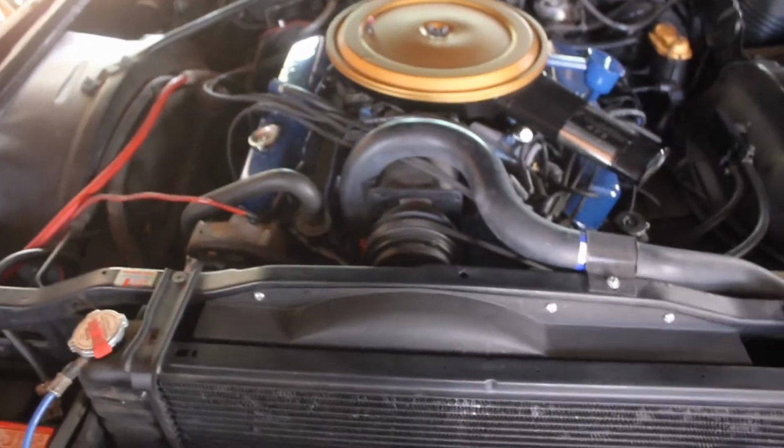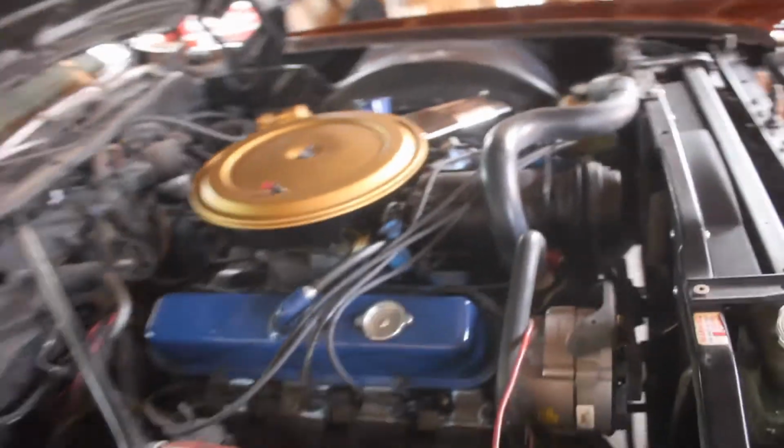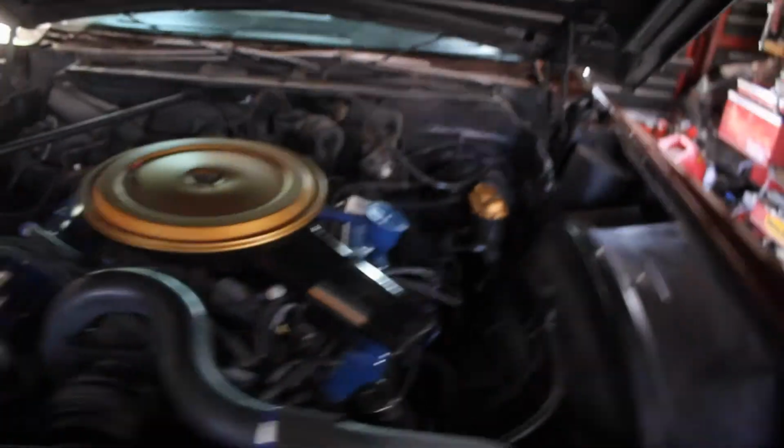Anyway, here's a nice, fresh, overhauled 472, big block Cadillac V8. Yeah, everything's pretty well sorted. You know, I'm kind of a fool to be letting her go at the price that I'm letting her go for. I got way more in labor than what I'm asking. I mean, I paid almost that for the car. Anyway, that's it.